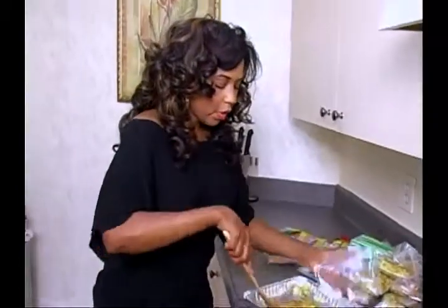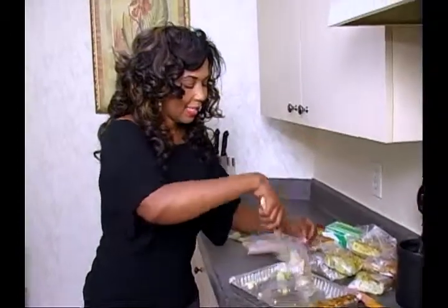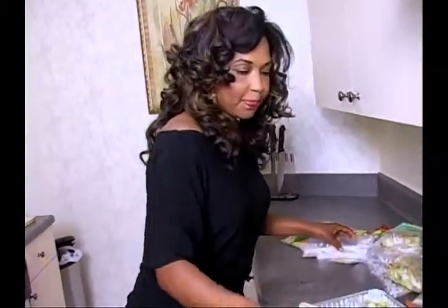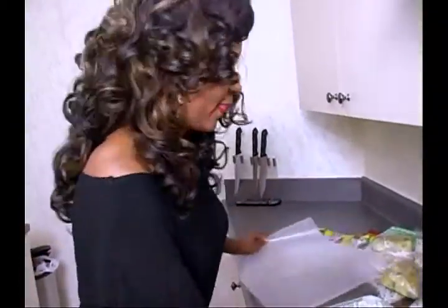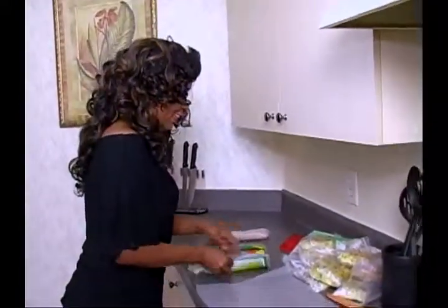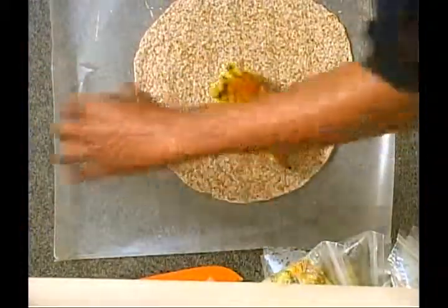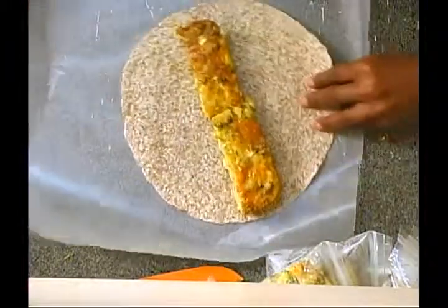I'm gonna make one more. And that. I'll stack all of these up in my fridge. I'm gonna have a little left. I'm gonna make another roll. And that's how you have breakfast on the go. A fast food meal that you made at home. And roll.